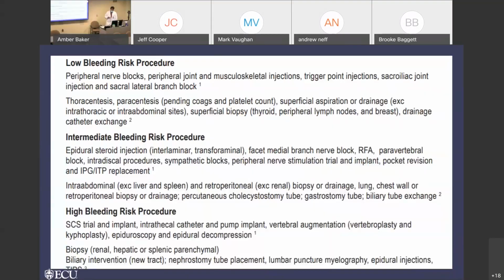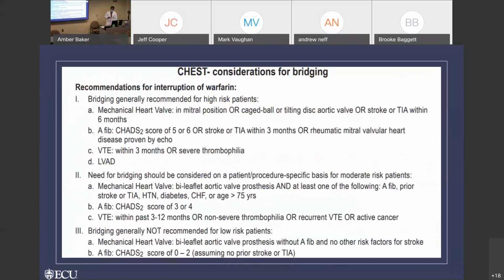All right, we talked about reversal. We talked about bleeding risk. All right, now the next part, this is still on the same handy dandy PDF. They talk about bridging. Now, a lot of us have heard about bridging, but this kind of spells it out, when you have to do it and when you don't.